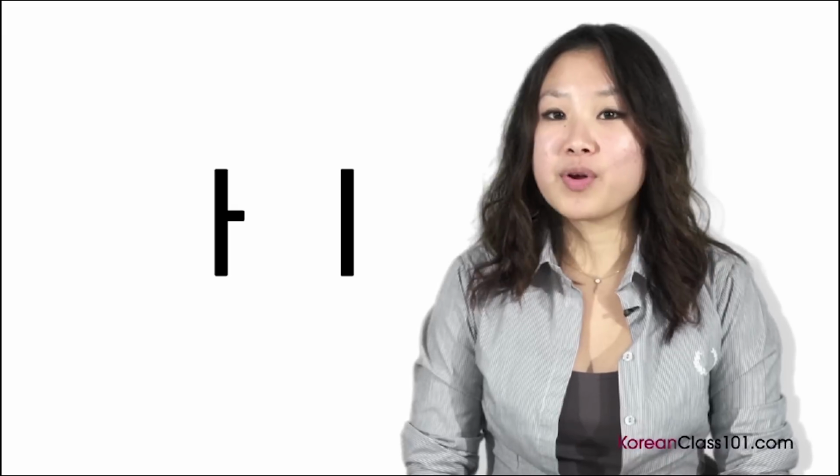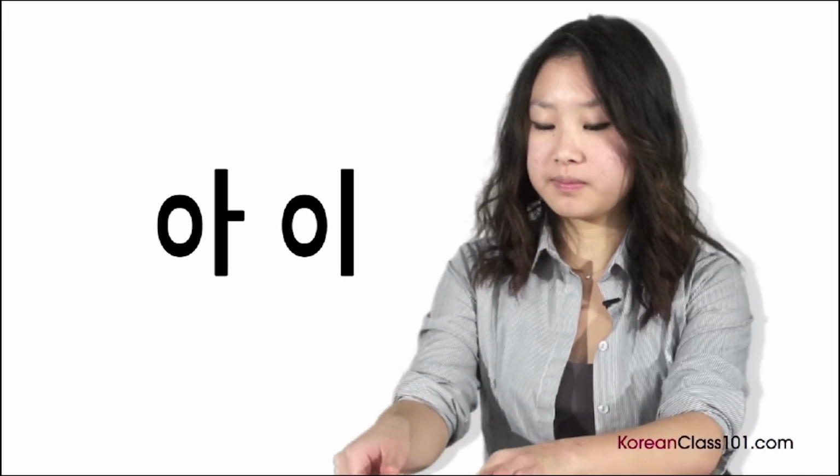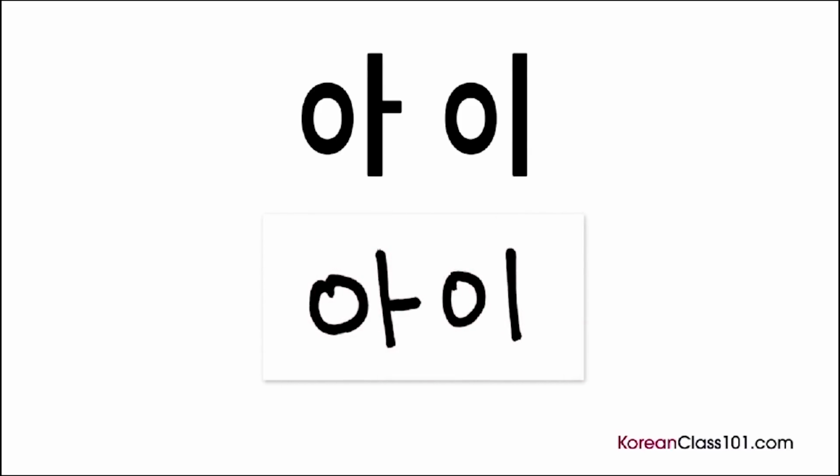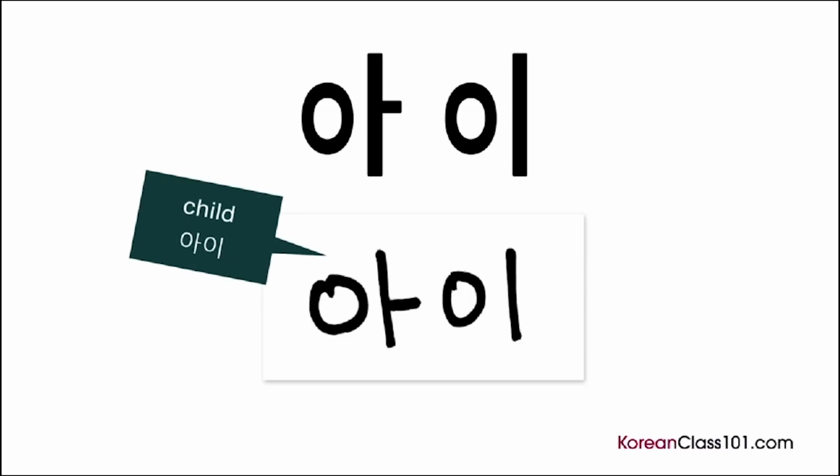Pop quiz! With what you know so far, try to figure out how to write this Korean word. A-E. This is the character you just learned, followed by the first character you learned today. Remember what we learned about the placeholders? You need to put the placeholder circles next to each vowel sound when they stand on their own. And that's how you write A-E, which is the Korean word for child.